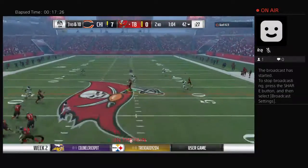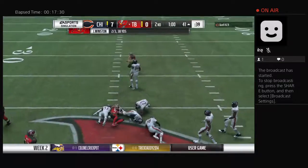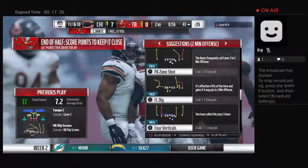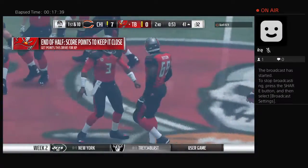On 3rd down, Winston. Complete. He finds Blake. And he will have first down yardage as he's brought down at the 41. 17 yards on the pickup there. The drive will continue. It's a first down.